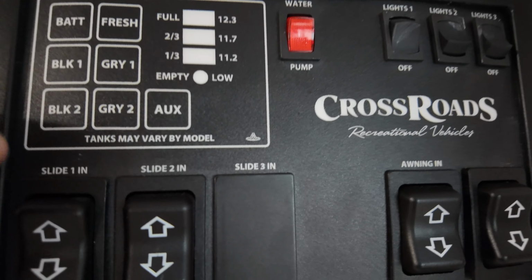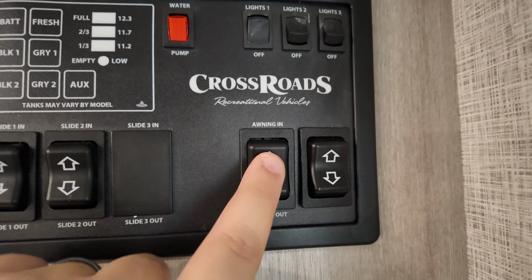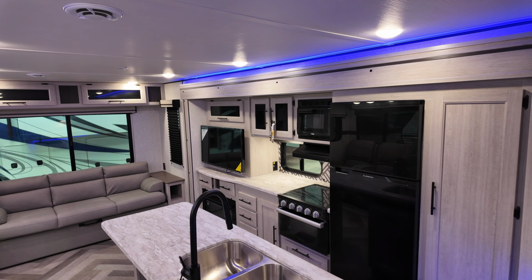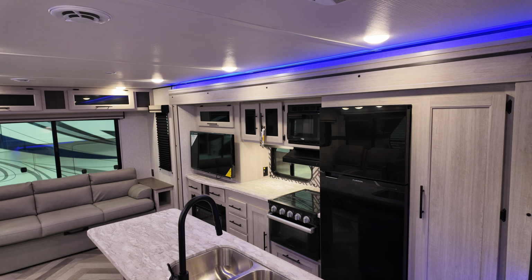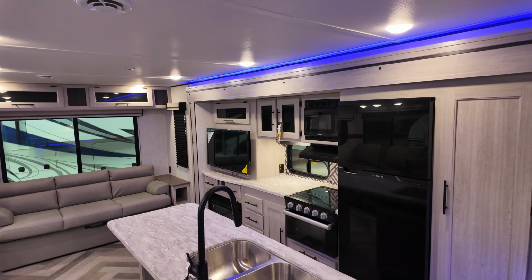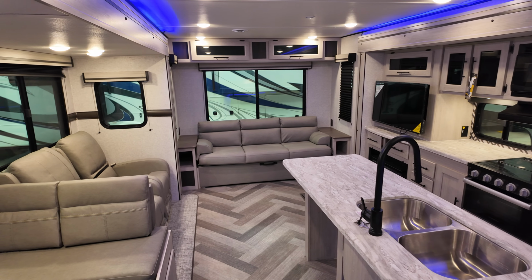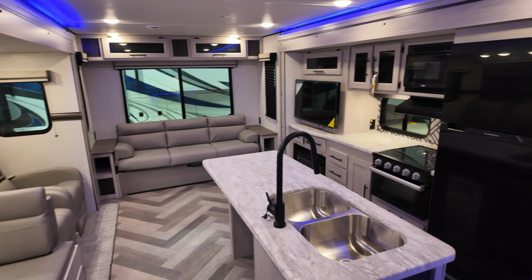This is going to be your control panel, so your slide controls, awning controls. You got another light right here, which I turned off for the video, but this is going to be accent lighting in that blue. I think that would look really nice at night. Nice little ambient glow, whether you want to come out for a midnight snack or just snuggle up with honey buns and watch a movie down at the campground.